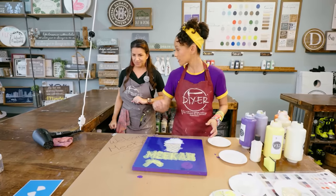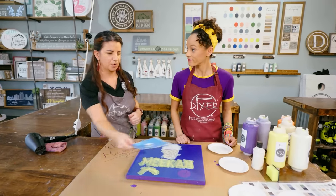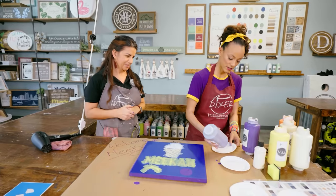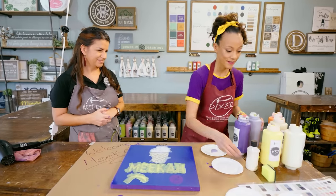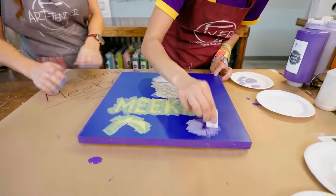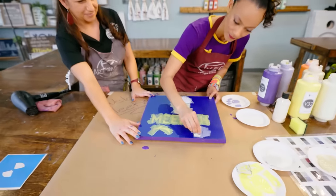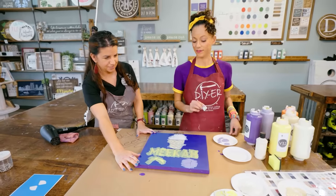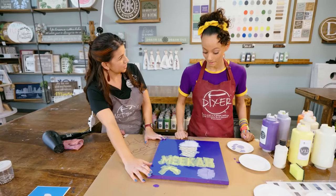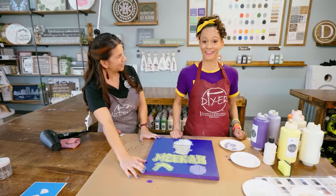Okay, do we need the other stencil yet or no? Not yet. What we're gonna do is once we peel this up, we'll put this one on so it really makes it look like your back. Awesome. So I should start with this one, I think. Dab, dab, dab, and get the whole bag. Perfect. All right, so take a look at it. Do you like it like that, or do you want to do another coat? I think I like it like that.